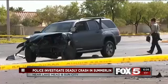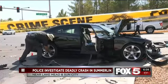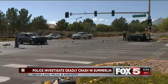Police are investigating a deadly crash that happened near Sun City in Lake Mead this morning. A black sedan was traveling westbound, and a dark gray SUV type vehicle was traveling eastbound. The SUV attempted to turn left to go northbound on Sun City from eastbound Lake Mead, and it appears at this point that it was in the pathway of the black sedan.